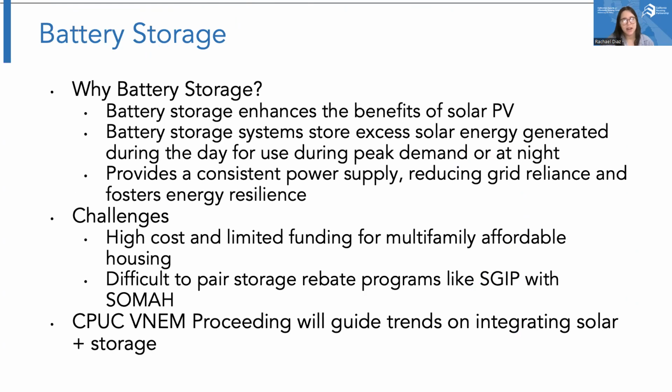Thank you. And I won't be doing a deep dive because we have just been talking about solar here today, but I would be remiss if I didn't talk about battery storage at all. Battery storage is really important because it does allow the property to store that excess solar energy generated during the day for use during those peak hours or at night when time of use rates are higher. So it is a really important technology in maintaining long-term affordability as well as building resilience.